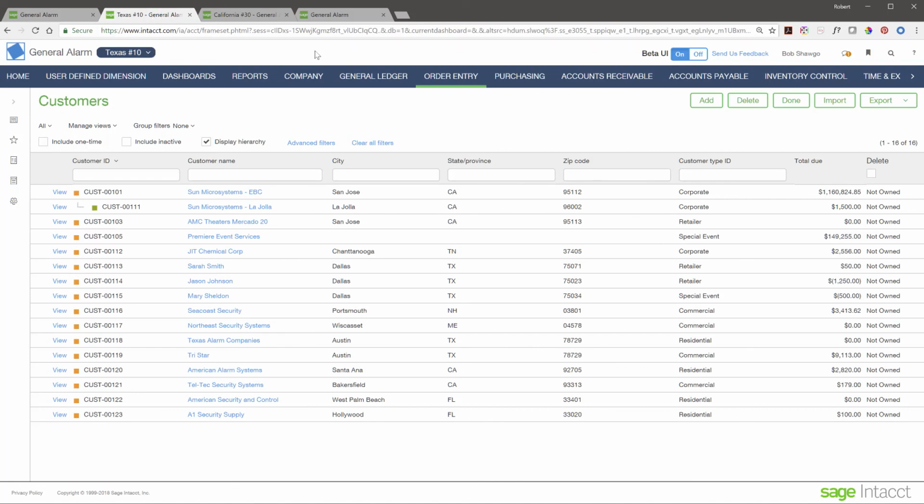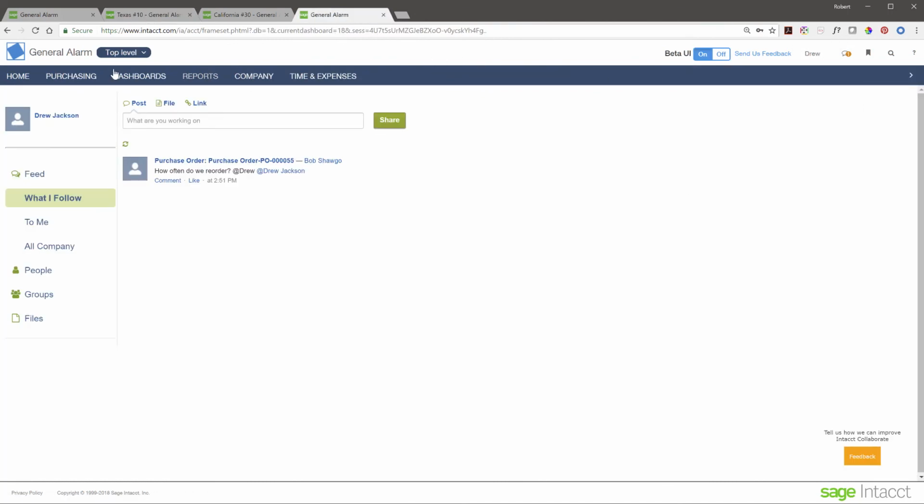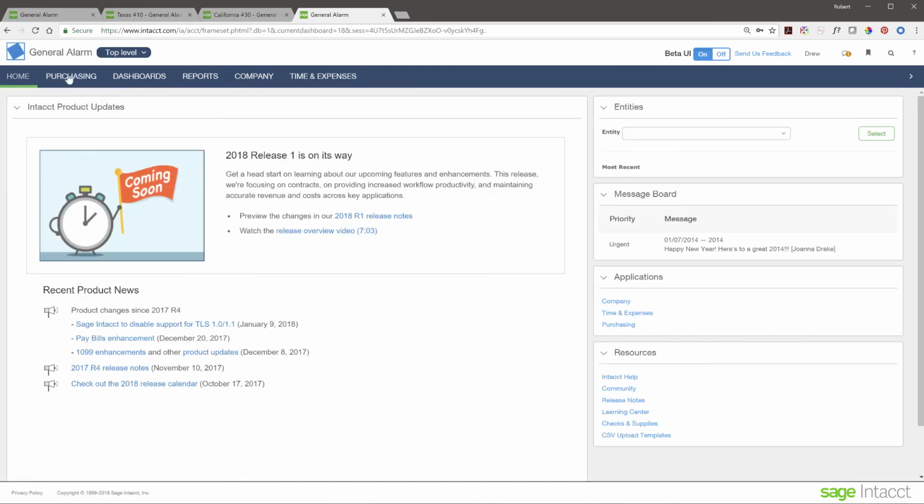And this is just a little bit of the controls we have, a little bit of the way we get into these different entities. And I mentioned this earlier. I want to point it out again that when I go over here to Drew Jackson's login, and we look at his limited access, we can see that he also has limited access in terms of entities. So you can set users to only work in certain entities. So you can set a user just to work in the Texas entity or just the California entity, and they won't be able to work in other entities.